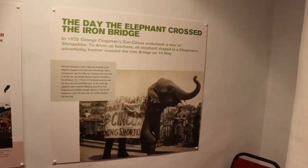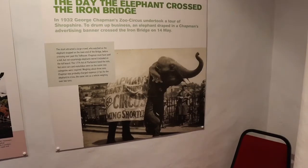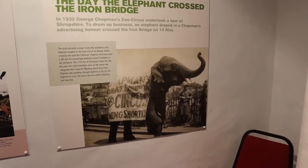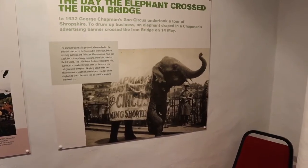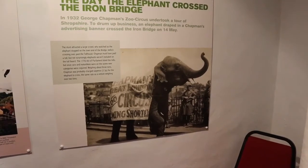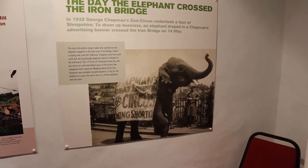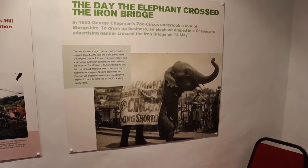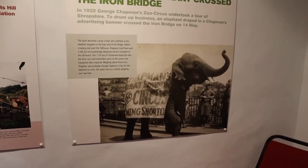It's the day the elephant crossed the iron bridge. It says the stunt attracted a large crowd who watched as the elephant stopped on the town end of the bridge before crossing over past the toll house. They must have paid a toll, but not surprising, elephants weren't included on the toll board. There was a list of practically every other animal though: sheep, cows, horses, oxen.